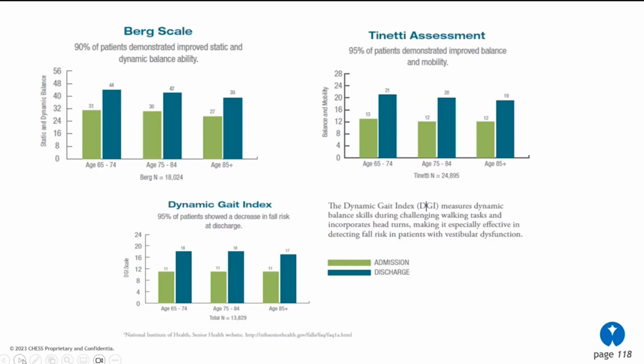So these are their bar graphs showing the improvement of the patients when they started on each of these scales and assessments. I won't make you look at this for very long, and how they started and how they finished. And they divided it up by age.